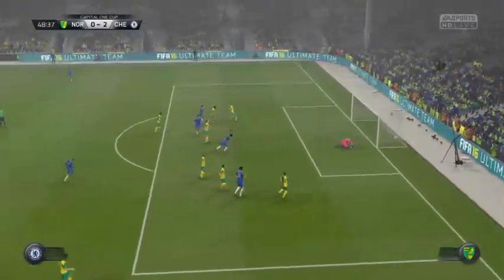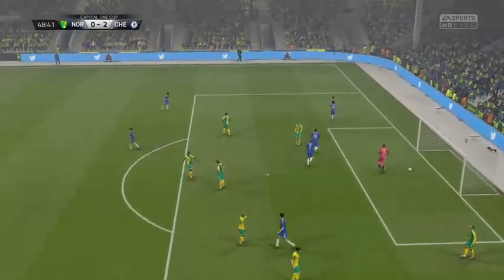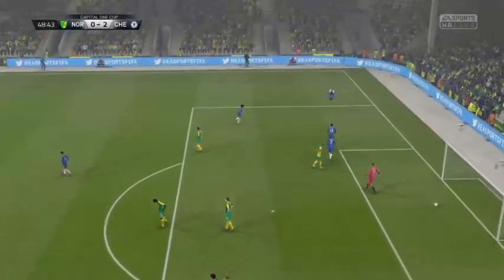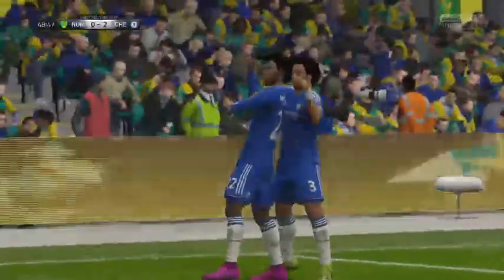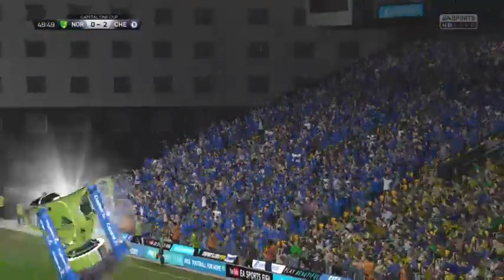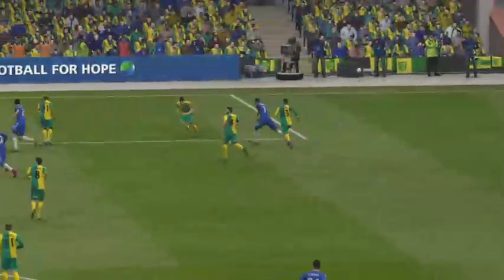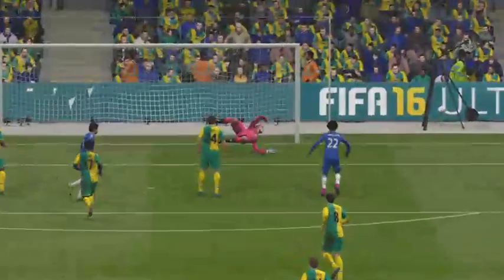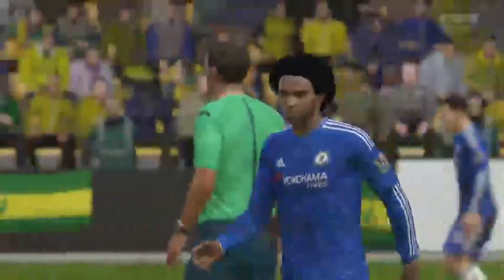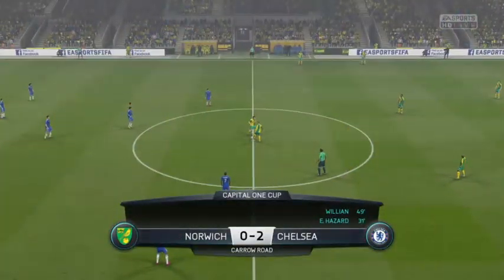Space to try and hit it now. And he's put it in the net for Chelsea. Goal from Willian, and has he hit a harder shot than that today? And to find the bottom right, that's brilliant. Just widen the margin here to 2-0.